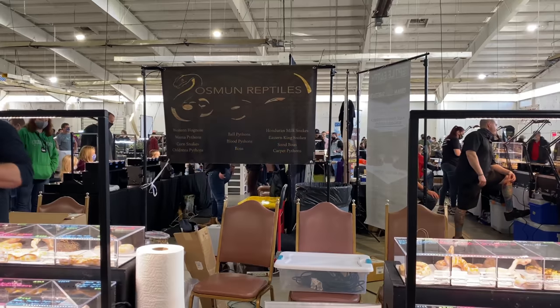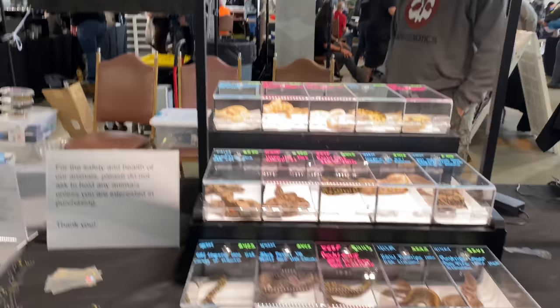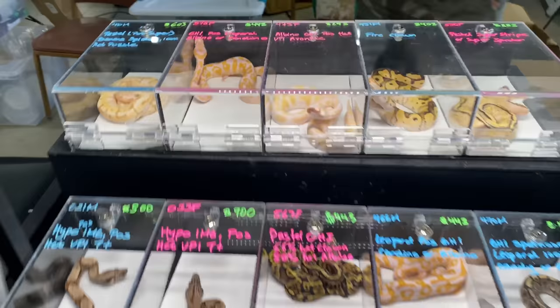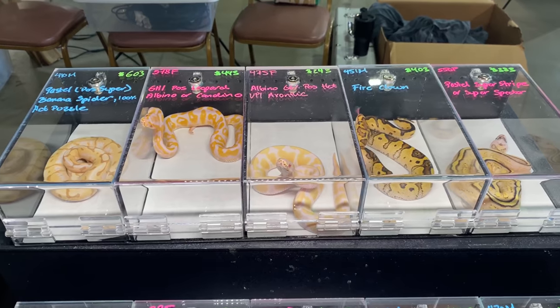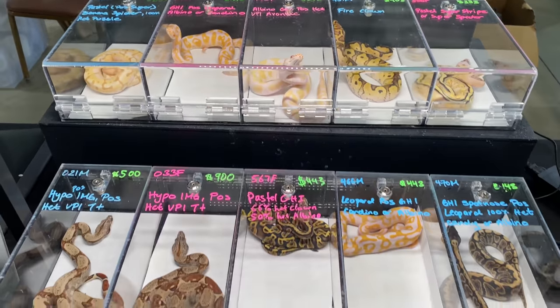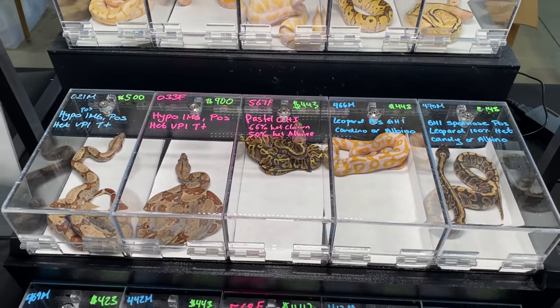So we got Osmond Reptiles. We're going to start here in the middle of the table. We got some really nice stuff. Show is really crowded. Lots of vendors, really good turnout.